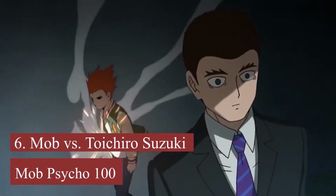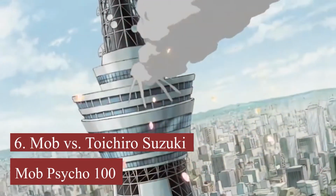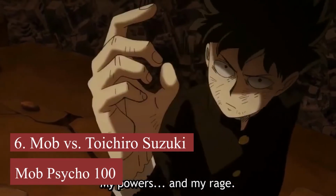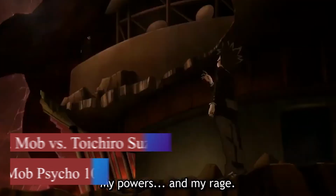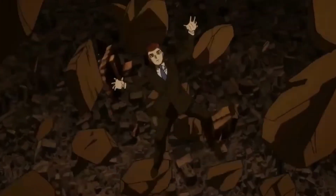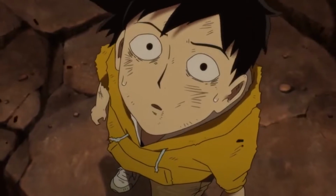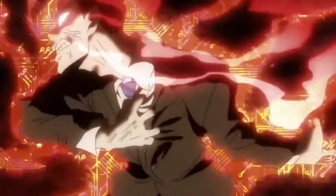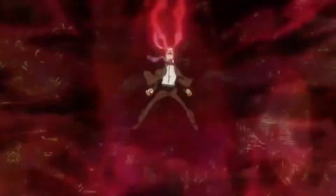Number 6, Mob vs Toichiro Suzuki from Mob Psycho 100. For those who have seen the anime, you can agree that Mob does not enjoy using his power to the fullest. Partly because he does not like hurting others, and because of the destruction that always accompanies it.